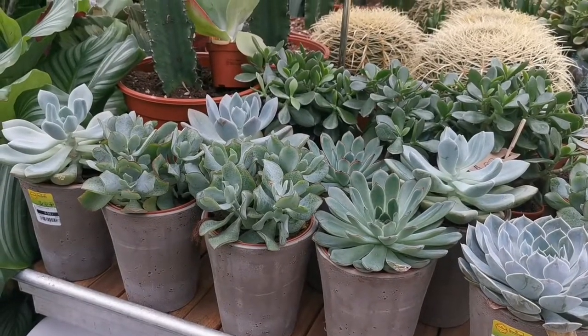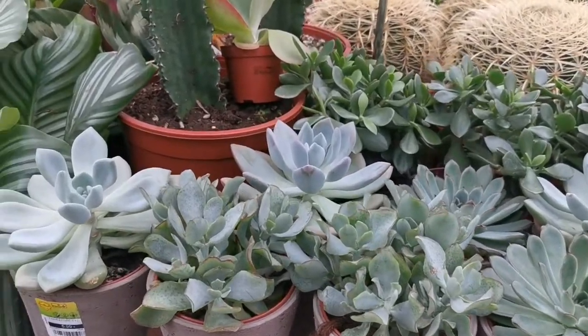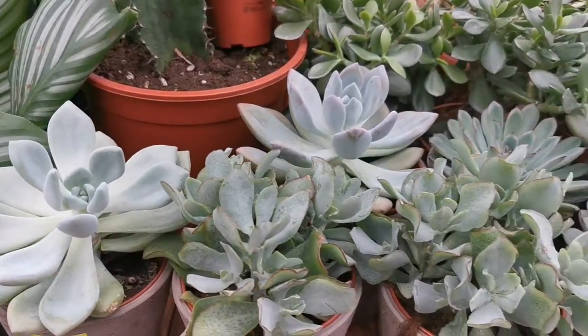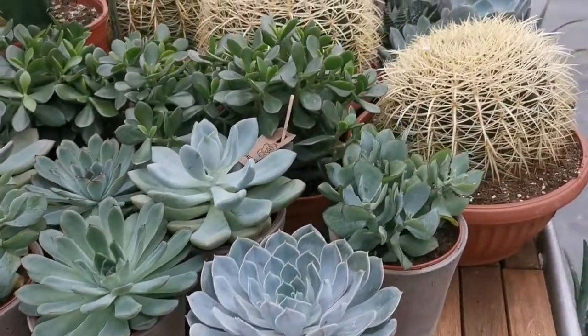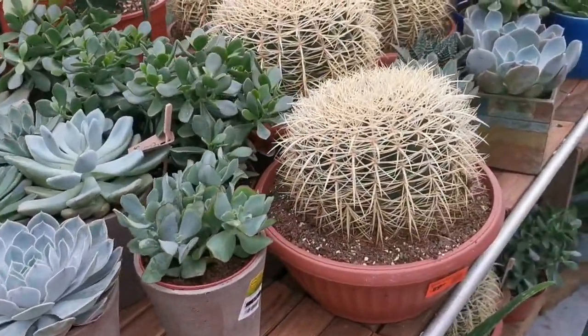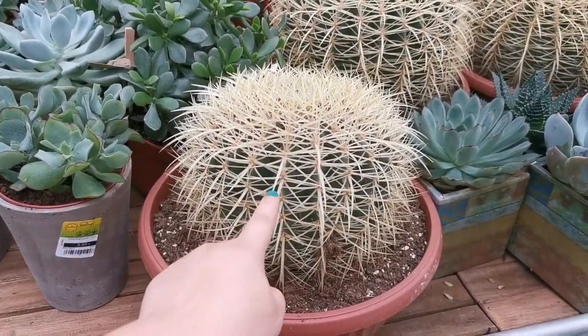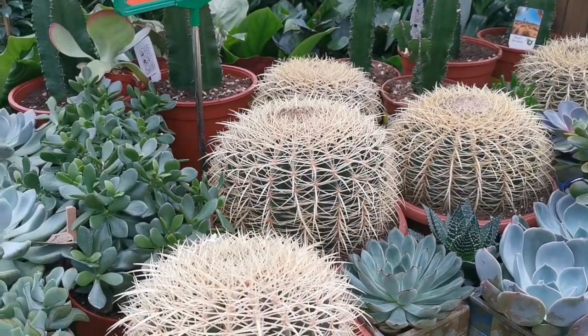Alright, so the last thing I'm going to show you today are the succulents and cacti. These are a pretty large size, but there's a little leaf missing and another one that's broken. They are very beautiful. I love succulents. I don't have enough light for them, but I love them. And so this one here and their friends.